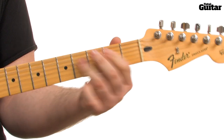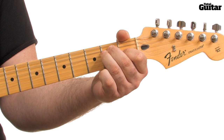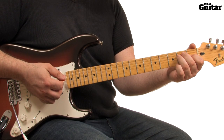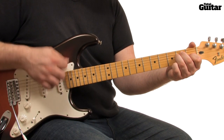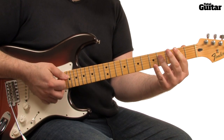The theory is simple then. These are basic major chords played off the first, fourth and fifth notes of the major scale. Here are the three chords played slowly so you can hear the rhythm. Here's the E chord. A. And B.